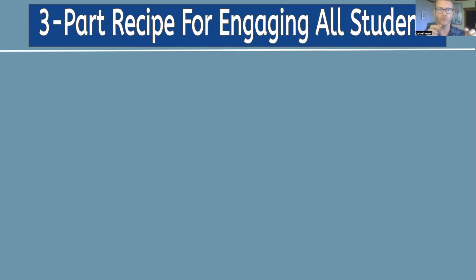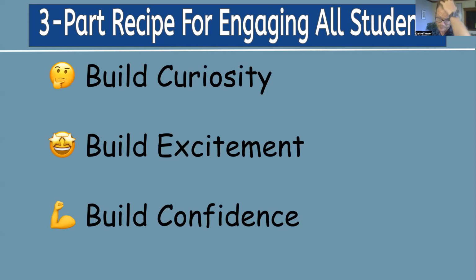We need to get those students, the 10% of our students that cause 90% of our frustrations and our behavioral management problems. If we start getting those 10%, the most reluctant, the most challenging students, to start engaging and to start believing themselves, things change. So this is my 3-part recipe. Okay.